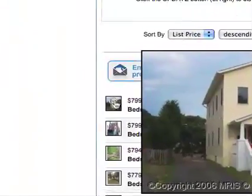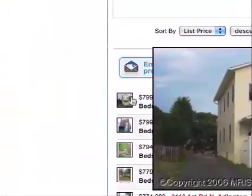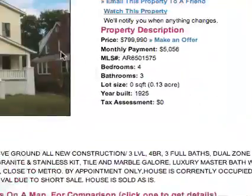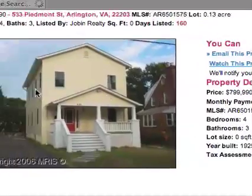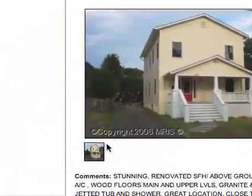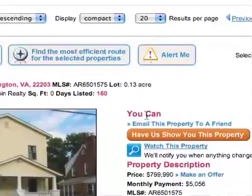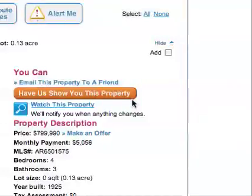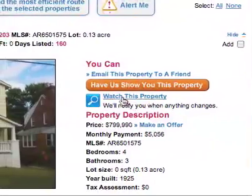So let's take a look at one of these. I'm going to go ahead and click the photo. By the way, I could also go over here and click where it says more details, either way, and it's going to open the listing up for me. So let's take a look. There's one photo here. I can email this property to a friend, for example. I can watch the property. This is interesting.